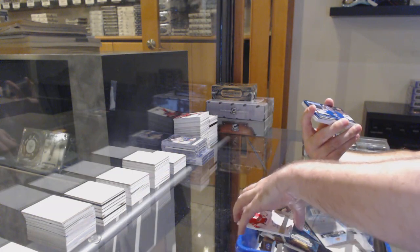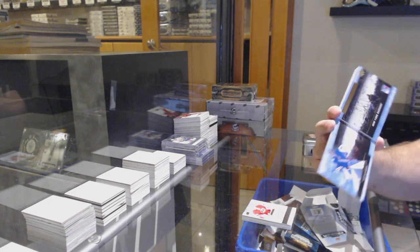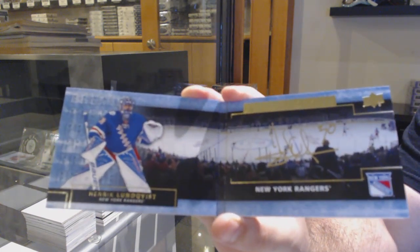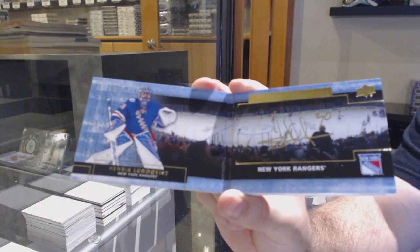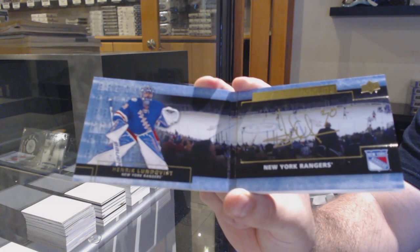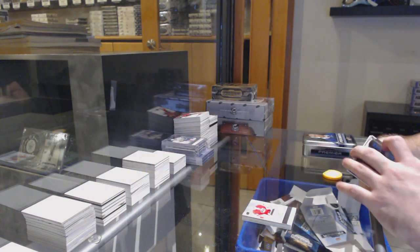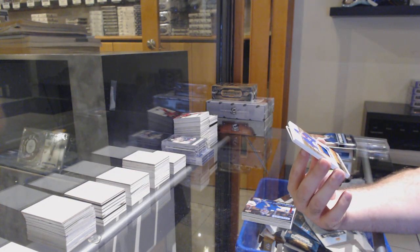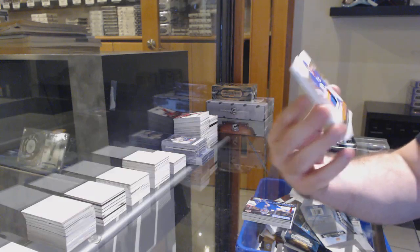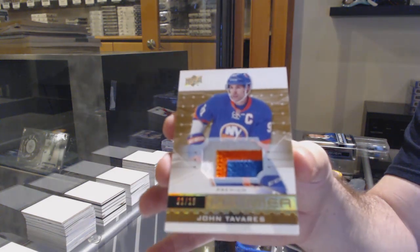Vegas Golden Knights, Marc-Andre Fleury, $2.99. For the Ottawa Senators, Vitaly Abramov. For the Wild, 249 rookie auto patch, Nico Sturm. Nico Sturm, 249 rookie patch auto. For the Carolina Hurricanes, Inscripts to 99, Sebastian Aho. Inscripts to 99, Sebastian Aho.